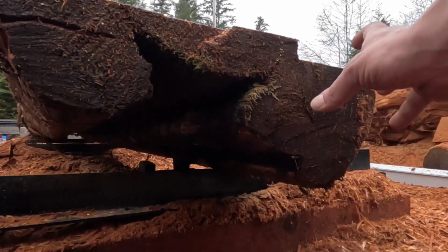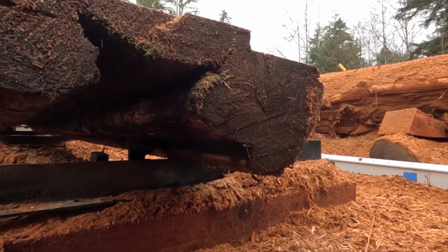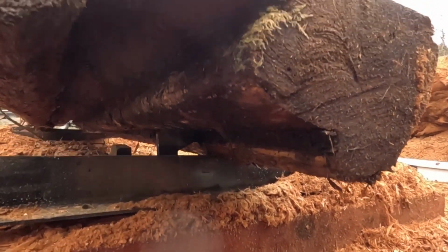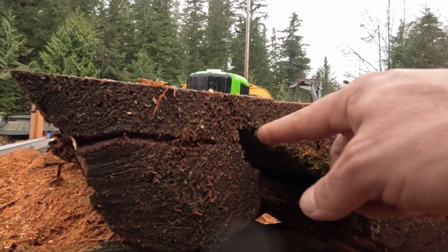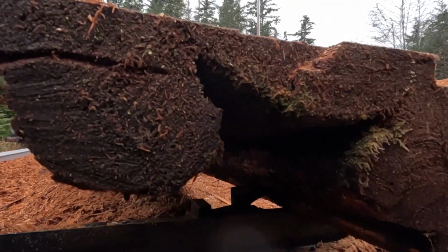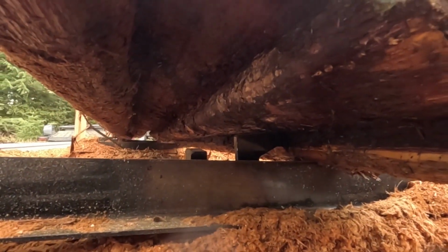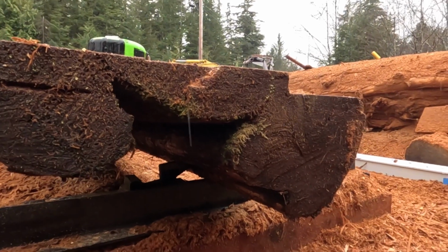So I think what I'm going to do is just get as much 1x material out of this section as I can, and cut my losses. There's one more. If I do another full cut, I'm going to end up right in here, and there's just hardly anything holding that there, and it goes all the way down in there. So that's what I'm going to do.